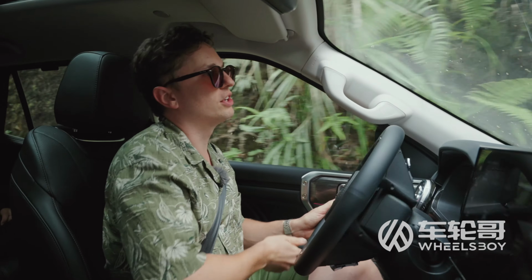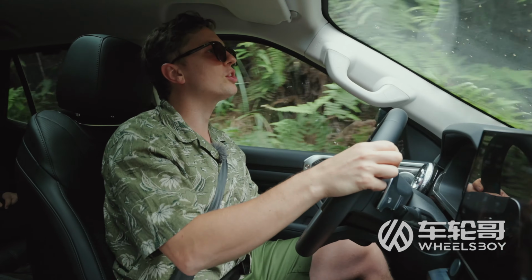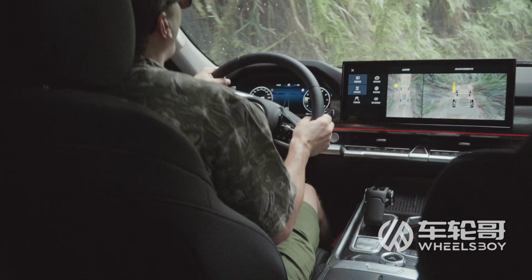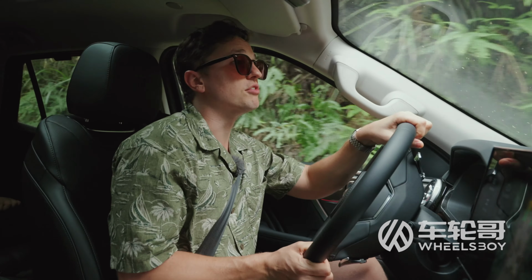This is not a small vehicle. It's almost 5 meters in length. So it does feel pretty long and pretty wide on this trail, but it also feels pretty light on its feet, in this environment at least.